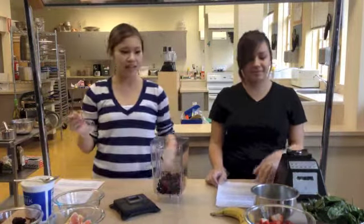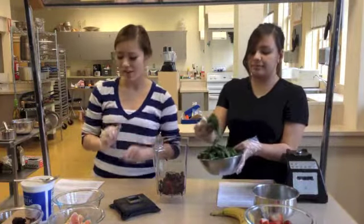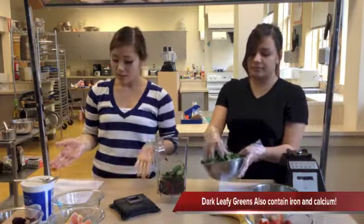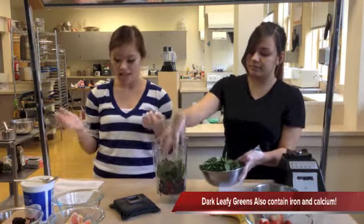Our next ingredient is spinach. Don't worry if you don't like the taste of spinach, because the fruit will overpower it. We do not get enough leafy greens. These are power foods that we need to help prevent cancer, heart disease, and diabetes.